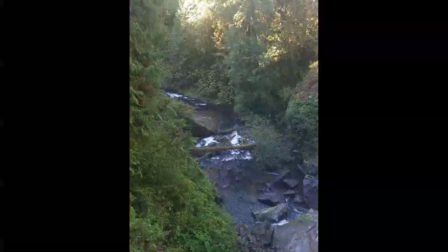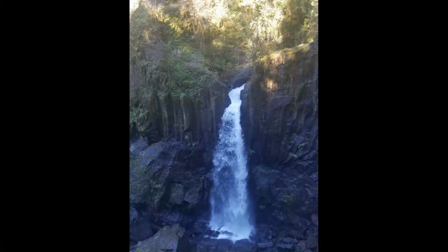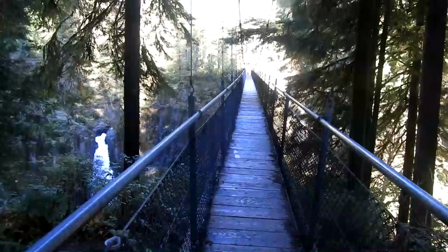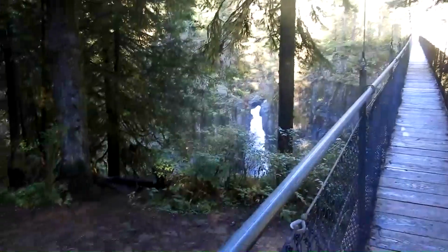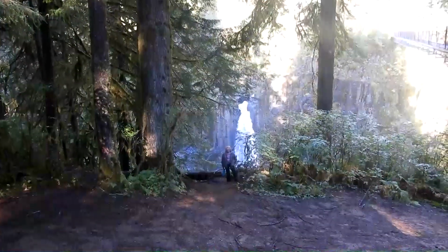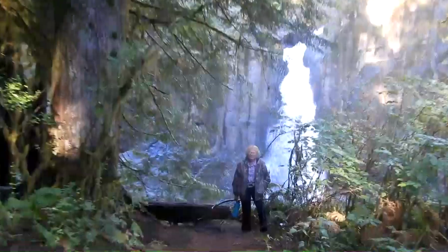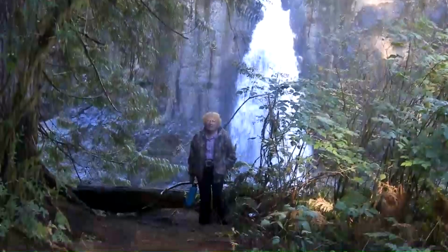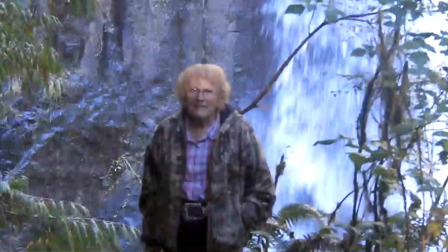There are numerous waterfalls along the coastal range, but I can't think of any that I like better than this. And besides, when you can look up and see that bridge, it's funny to watch people when they come to that bridge. I never saw one person turn around and not cross the bridge. But when they get over to the bridge, they'll put a foot out on it and stand and look and watch for a while before they cross it.